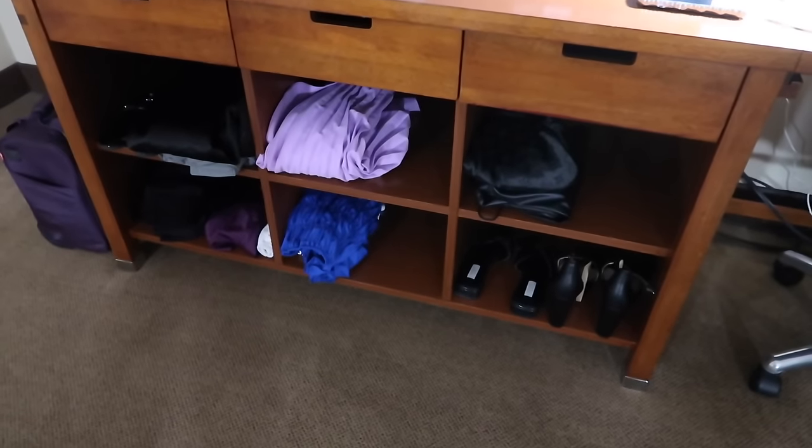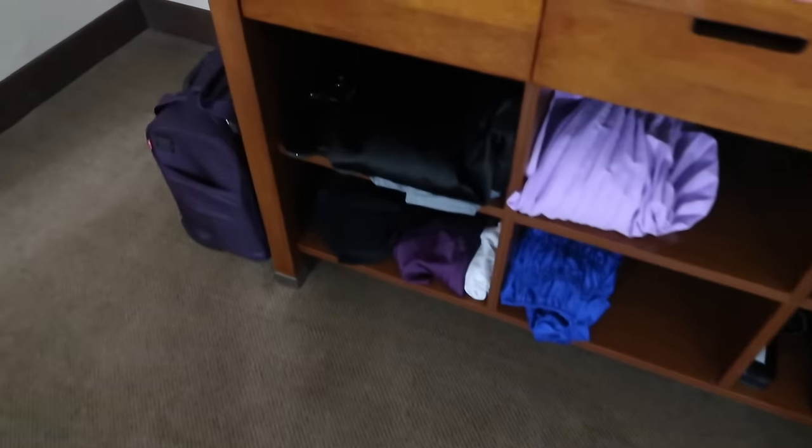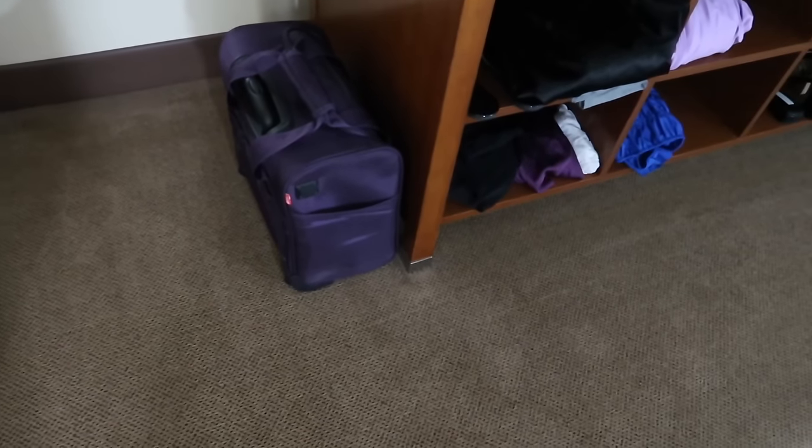All of my clothes and shoes are down in these little cubbies right here. Even brought a swimsuit, but it's kind of chilly. Here's all of my electronics. I stuffed all of this in here, all of that, even my purse.